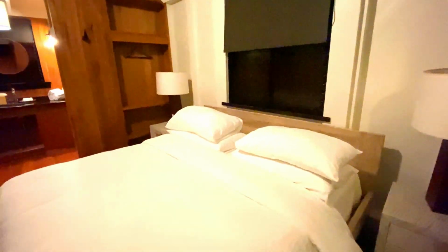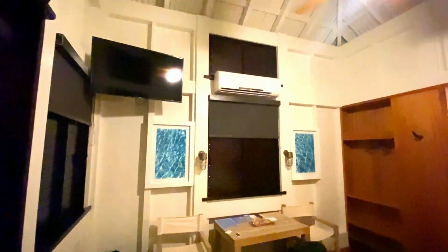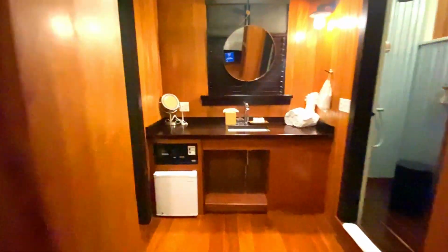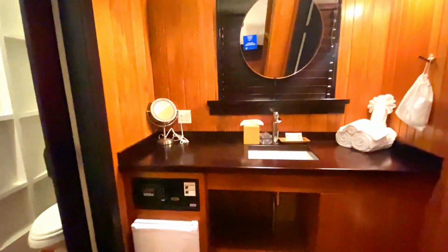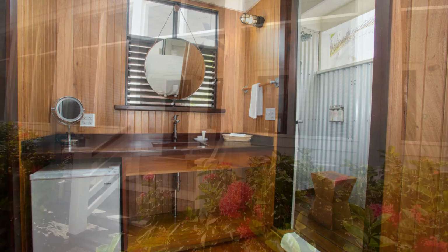This is the smallest property, which they call their cottage. We stayed in this on our first night there. It's approximately 300 square feet. They also have air conditioners in all the rooms. One thing I have to say is about the showers. They have a wooden, possibly mahogany floor. It looks really cool, but it's super slippery.